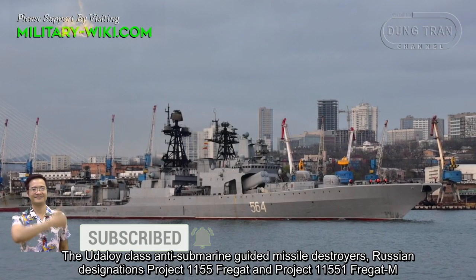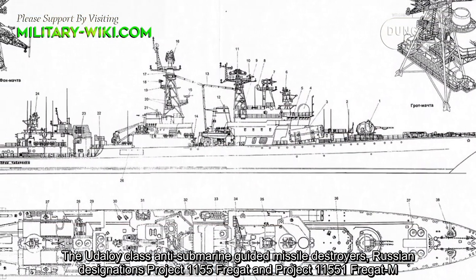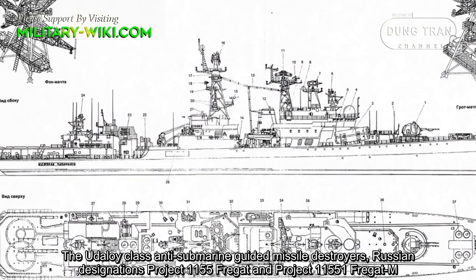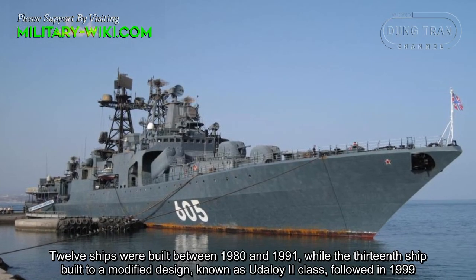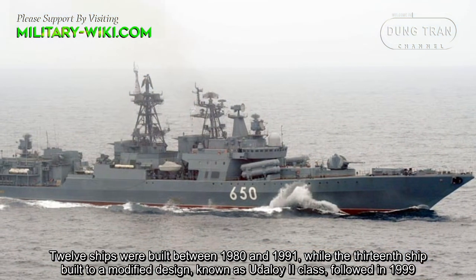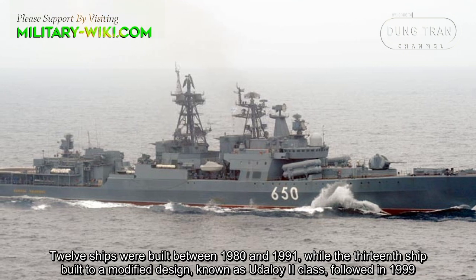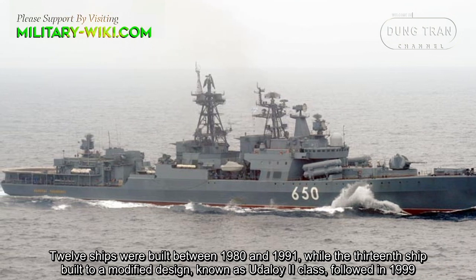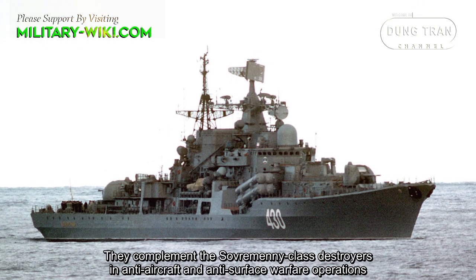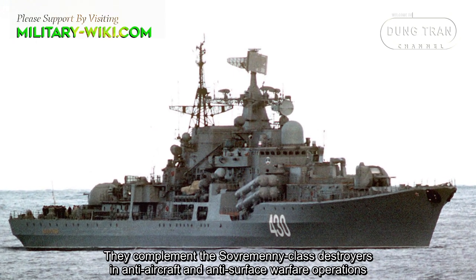The Udaloy-class anti-submarine guided missile destroyers, Russian designations Project 1155 Fregat and Project 1155-1 Fregat-M. 12 ships were built between 1980 and 1991, while the 13th ship, built to a modified design known as Udaloy II class, followed in 1999. They complement the Sovremenny-class destroyers in anti-aircraft and anti-surface warfare operations.